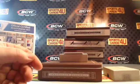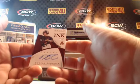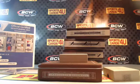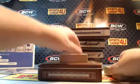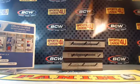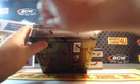And last card, box one. Collegiate Inc., 5 of 15. Arizona State Sun Devils, Dustin Pedroia. Laser Show, Red Sox. Box two.